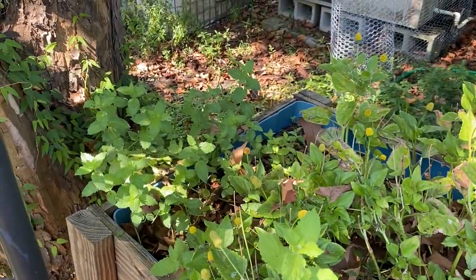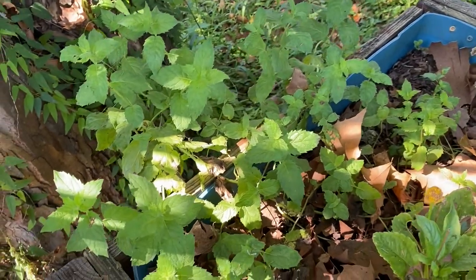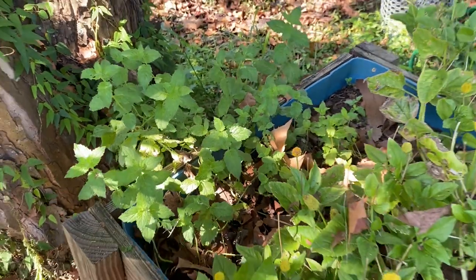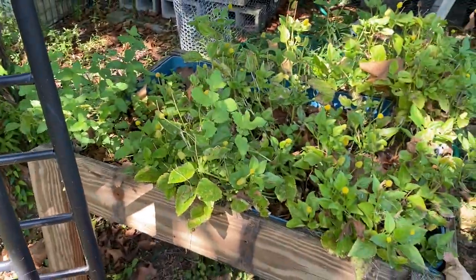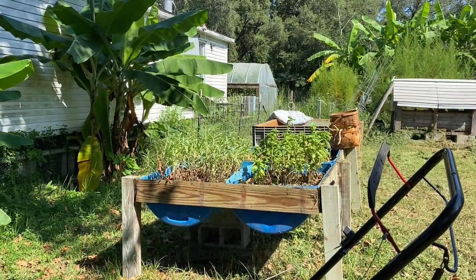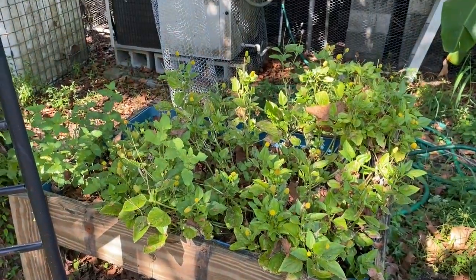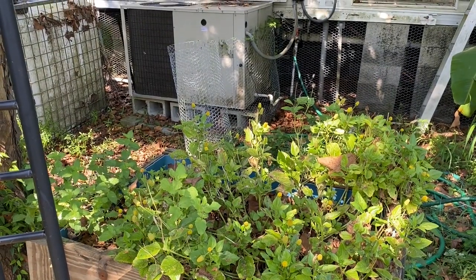And then my spearmint has really come in. I think I'm going to harvest some of that and see if I can turn it into some powder as well. So I'm going to run the dehydrator tonight. And I'm just going to take about half of that, a lot of this, and get it all processed tonight.